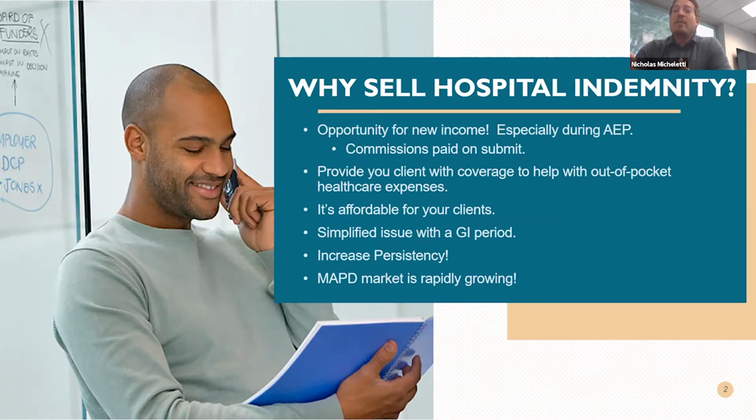So as an agent myself, I feel like we're not doing justice to our clients if we're not incorporating the hospital indemnity plan into our Medicare Advantage plan presentations. Really, we're educators, right? So we're educating our clients on the different Medicare options they have, whether it's a Medicare Advantage plan or a Medicare supplement plan. So we need to be educating them on the different copays that they're responsible for, and then also help provide them with the solution to those copays, which is exactly what the hospital indemnity plan is designed to do, which will in turn benefit your client and then benefit your pocketbook as well.